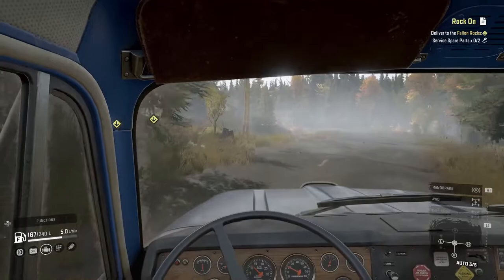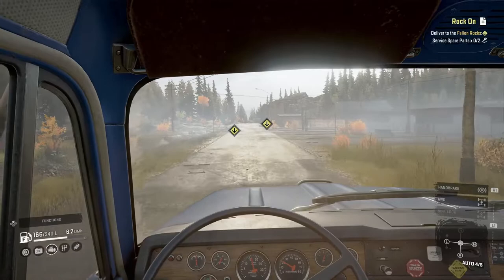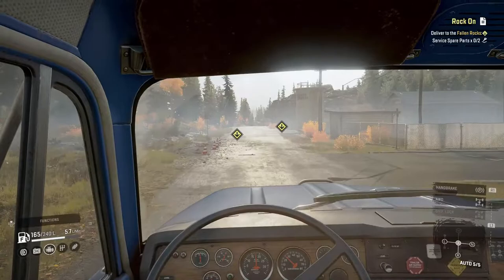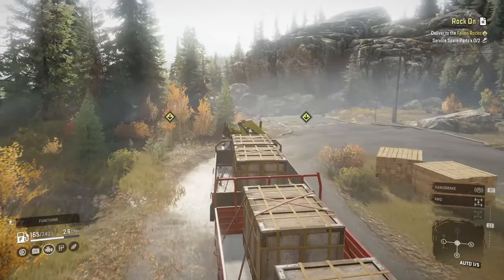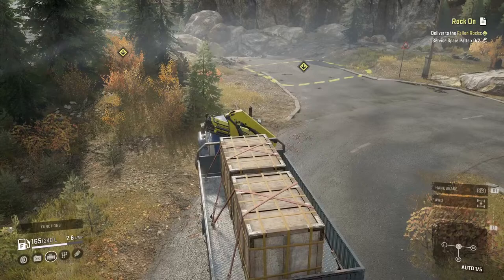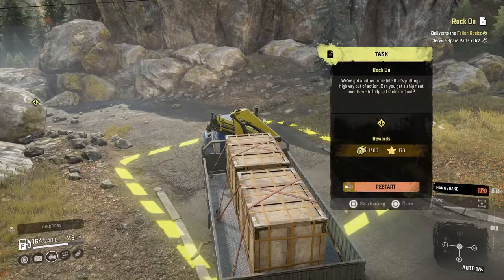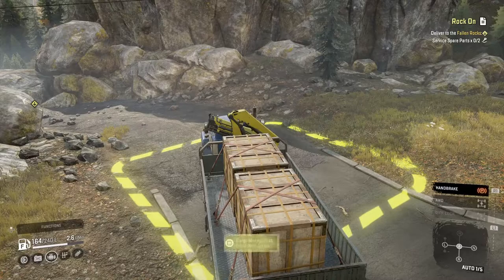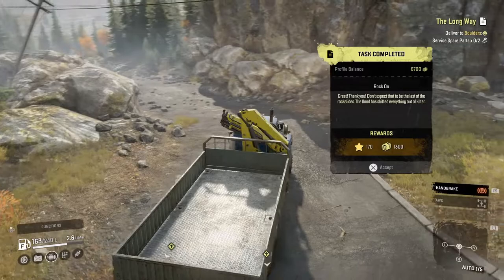Now we're just going to run back to this task here past the garage, where we'll do this rock on task to open up the main road here. Our trailer, because we don't need that to do this delivery. There we go, opened up that road, which is the main road down through Smithville Dam.